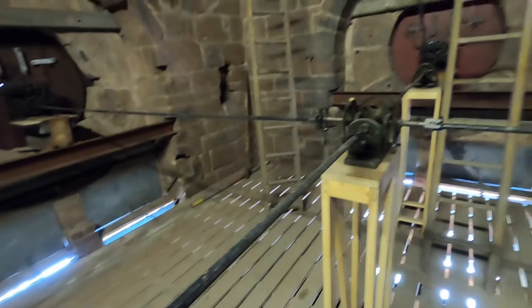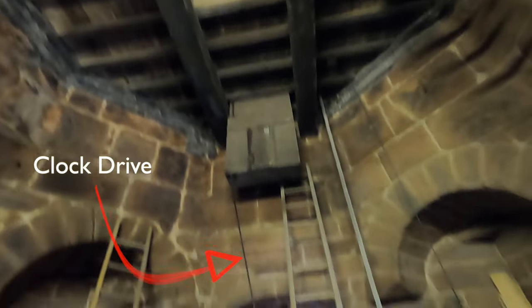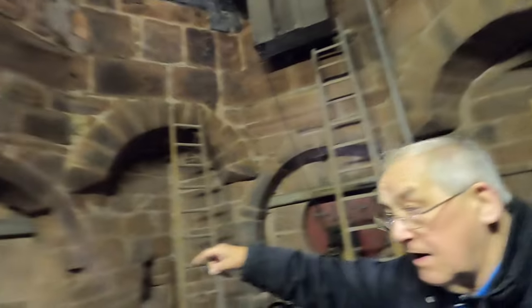It's just two by one, isn't it? It's rubbish, and the way it works is like a temporary structure. That's the drive coming down from the clock. It drives that bevel there, which comes out to this, and this bevel then drives that dial, that one, and that one.